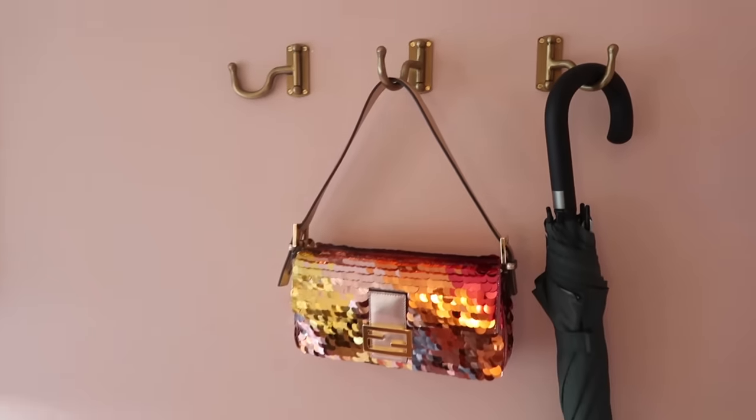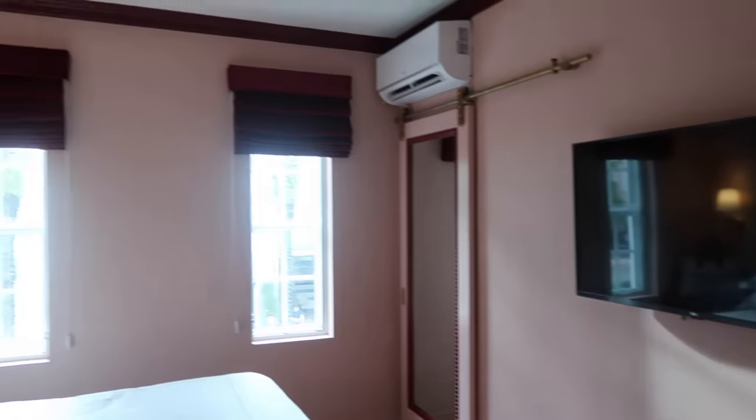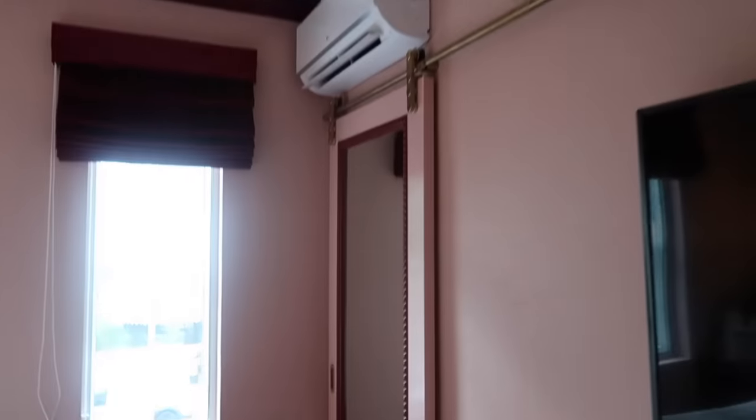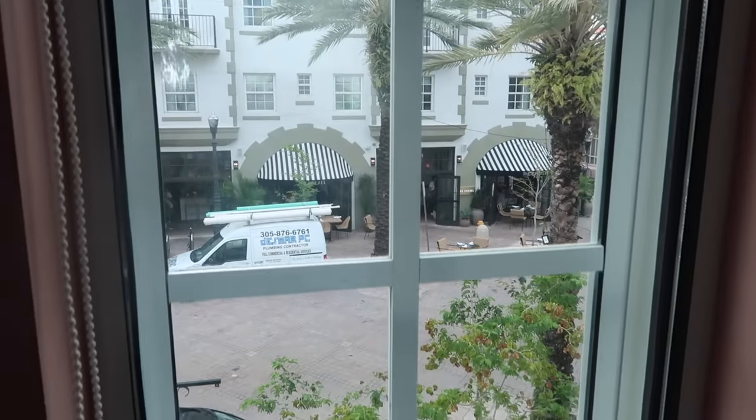I love the decor in here. It feels like a little Parisian home. There's a TV, of course. There's a sliding door with a mirror on it, a full-length mirror, so I can get off my outfits of the day. I have two windows that actually look out onto Española Way, and I love the view. I see palm trees and beautiful lamps, and it's a vibe.